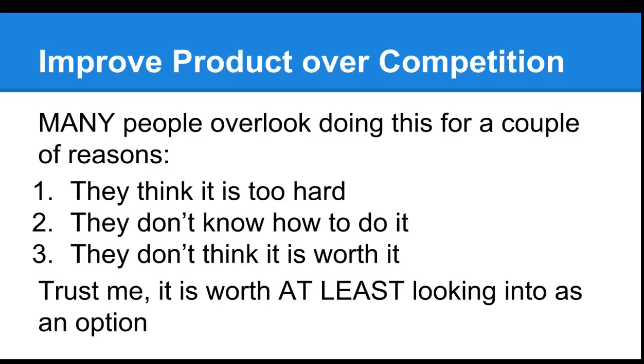When I say improve your product over the competition, for example, if you're selling silicone baking mats, and I'm going to keep using silicone baking mats as an example because I've used it for a lot of different things in the case study. Say you do some research and figure out that a lot of people are complaining about the silicone baking mats at the top of Amazon, that when you put them in the oven at 450 degrees, they start to warp a little bit.